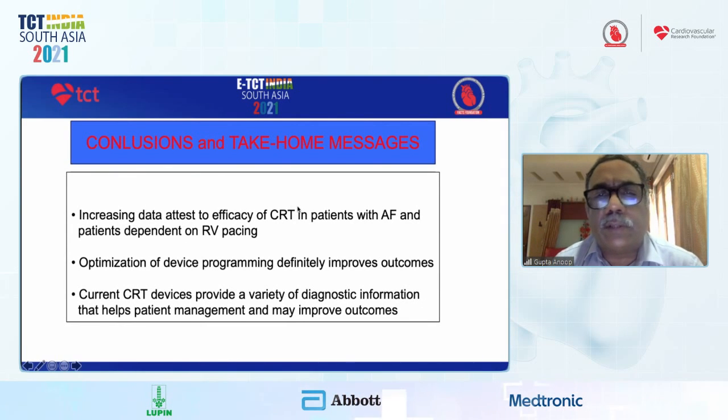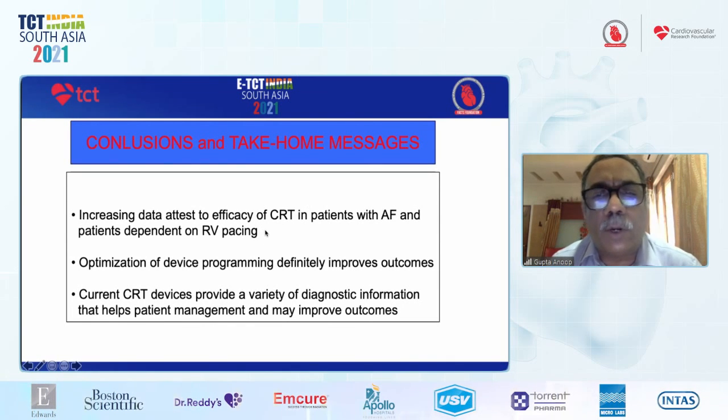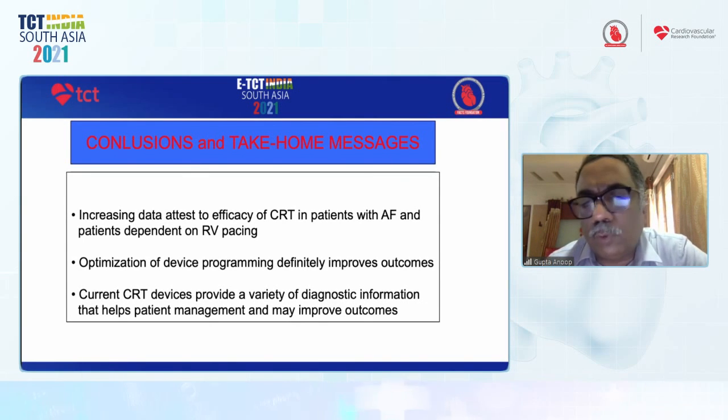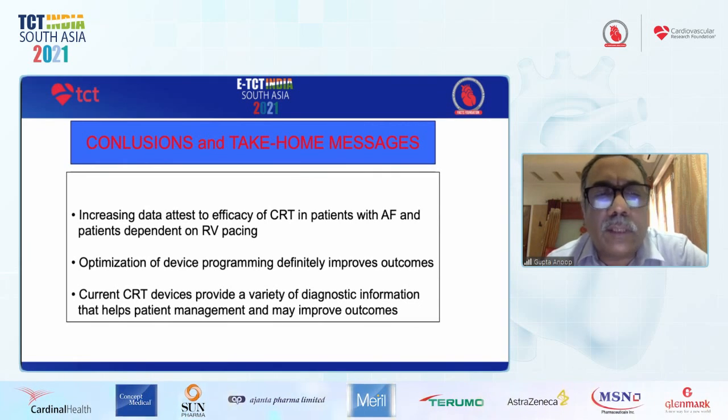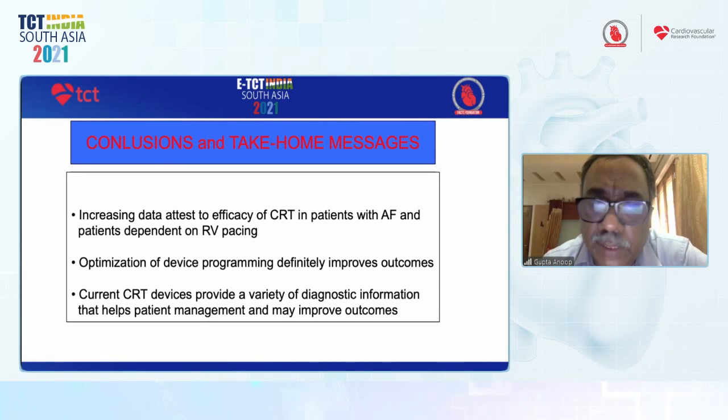Increasing data is coming with atrial fibrillation and patients dependent on RV pacing, on whether we should give them CRT upfront or not. Programming, again, definitely remains the most important thing to improve the outcomes. And the current devices have multiple diagnostic information that can, in fact, help in better management, including medical management, and improve outcomes.